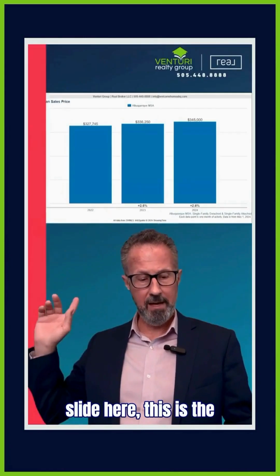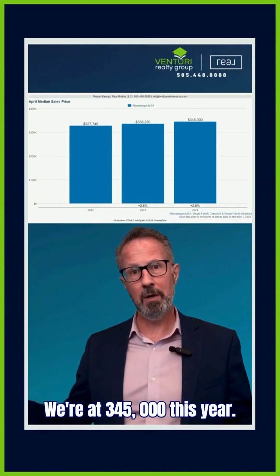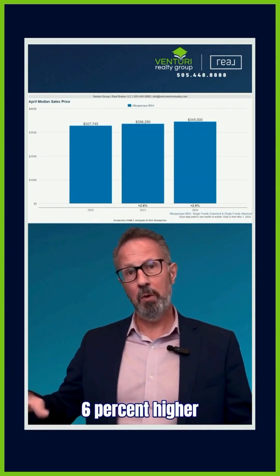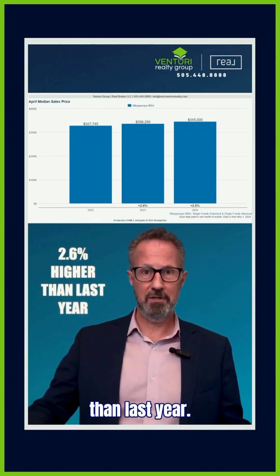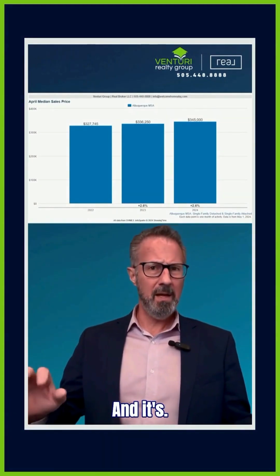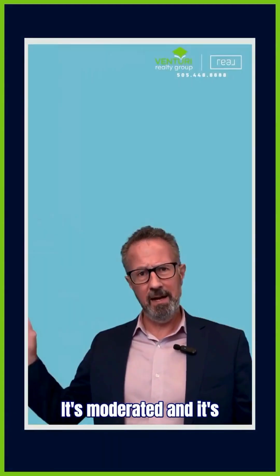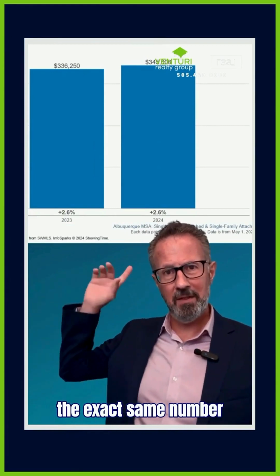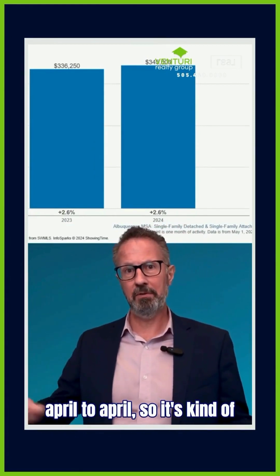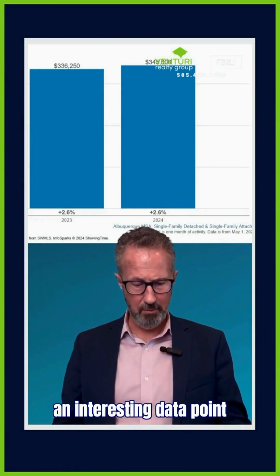If we look at the next slide here, this is the median price overall. We're at $345,000 this year. It's 2.6% higher than last year. Again, that's median price, not price per square foot. And it's moderated. It's interesting because it's the exact same number the last 2 years, a 2.6% increase, April to April. So it's kind of an interesting data point there.